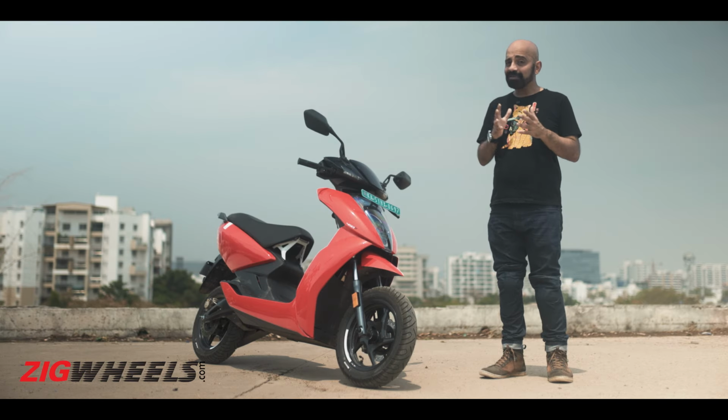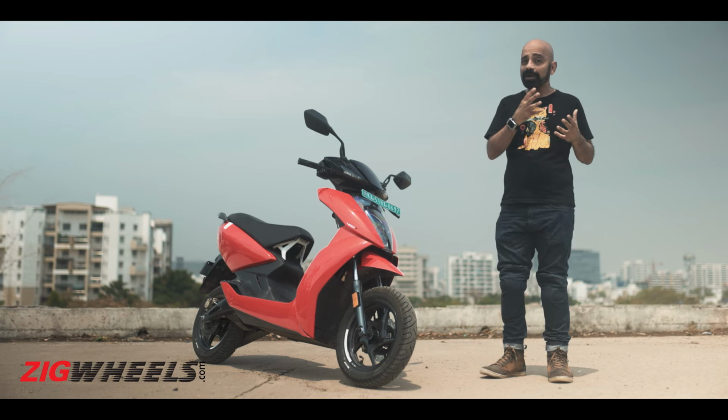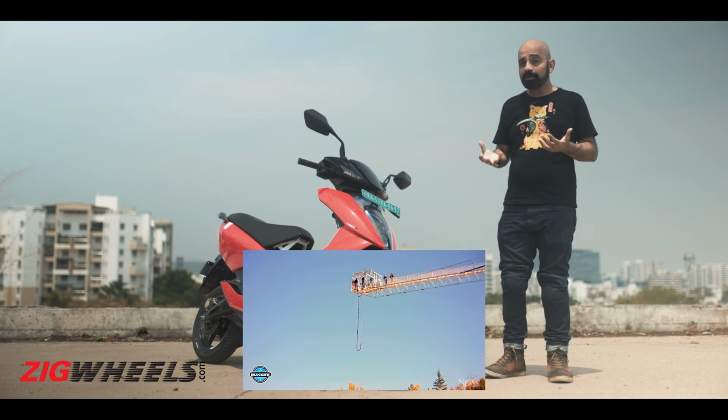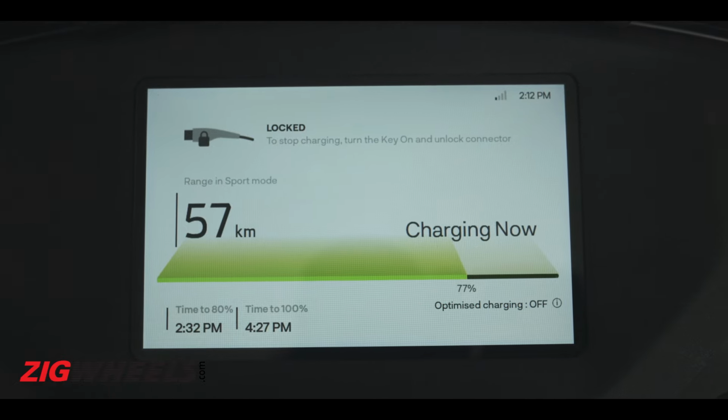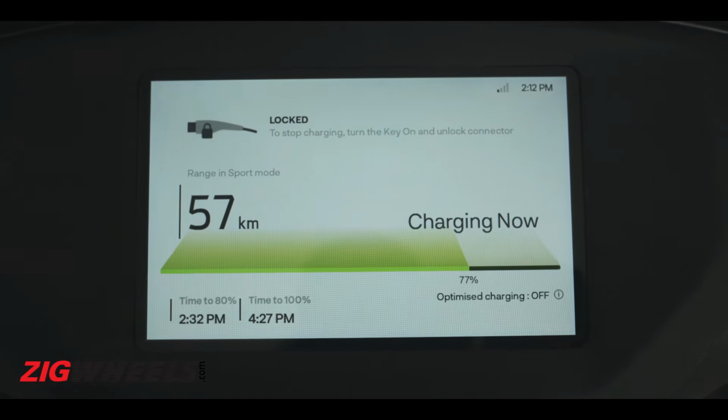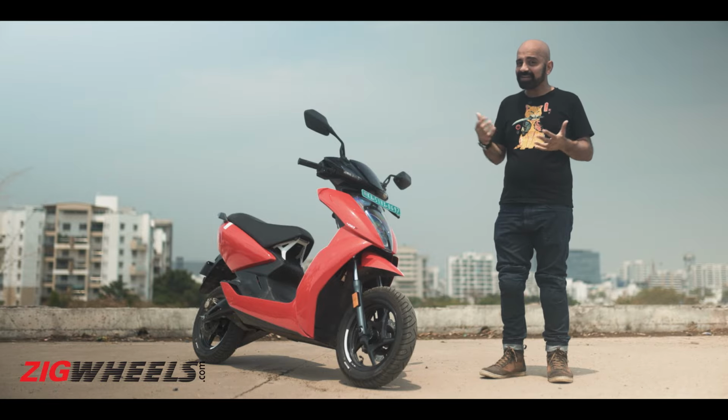So I have a problem and it's not the Ather's fault. You see, I don't have a charging spot in my parking at home and I live on the 9th floor, which means running a power cable from my home to the scooter is impossible. So I can only charge it once I'm in office. And I'll confess, I go to office maybe around thrice a week. So I should be worried, right?